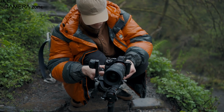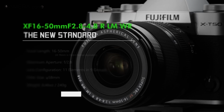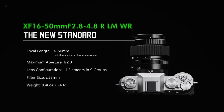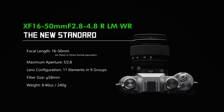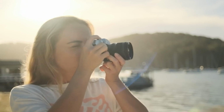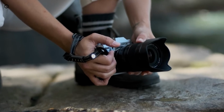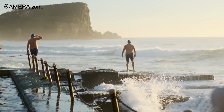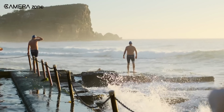The Fujifilm XF 16-50mm f2.8-4.8 R LM WR lens offers a full-frame equivalent focal range of 24 to 76mm, perfect for wide landscapes and intimate portraits. Its bright f2.8 maximum aperture at the wide end ensures excellent performance in low light and creates a pleasing bokeh effect for portraits. With a robust weather-resistant construction, this lens is reliable in various conditions.